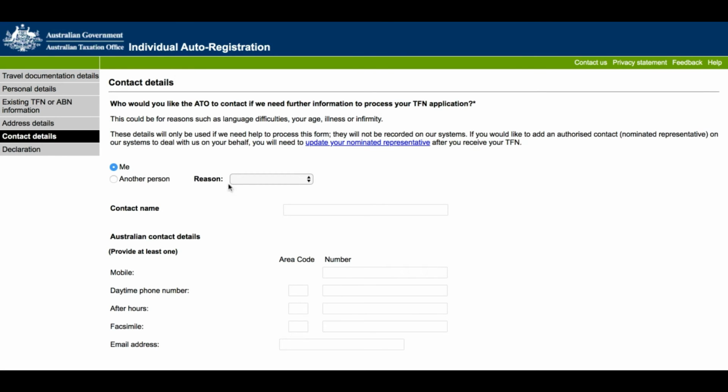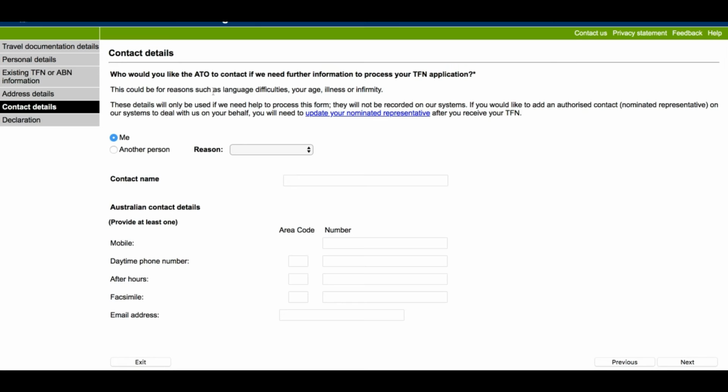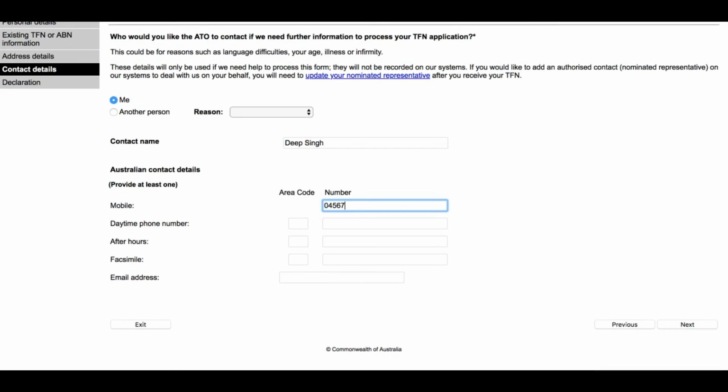So the next thing is contact details. How would you like to get contacted by ATO? So if ATO needs further information, who would you like ATO to contact? Would it be yourself, me, or another person? Now you have to select the reason why if you're selecting other person. It could be your language difficulty, it could be your illness, age, or some other factor. Now most likely it's easy to select me if you can get contacted. Write your name and provide your phone number, and provide your email address here, and select next.